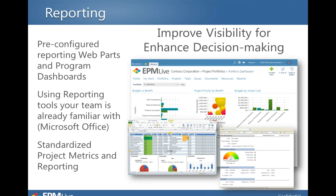And we leverage a lot of standard tool sets in here. Because it's based on SharePoint and SQL Server on the back end, using things like Excel to grab data, SQL Server Reporting Services to have easy-to-build reports, and our reporting database really allows you to pull whatever data in whatever format you like, including our charting web parts that are configurable.